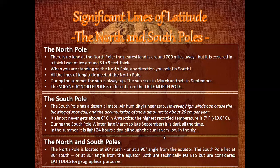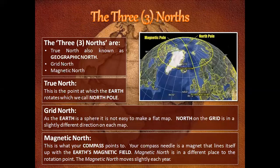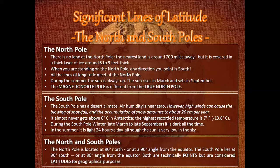in the sky. And in the North and South Poles altogether, if you consider, the North Pole is located at 90 degrees north, or at a 90 degree angle from the equator, and the South Pole lies at 90 degrees south, or 90 degree angle from the equator. So both are technically points, but are considered as latitudes for geographical purposes. So this is what you have in the north, in fact, related to the latitudes.